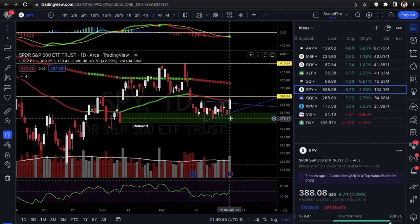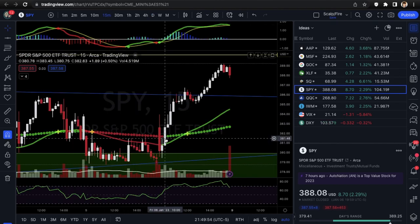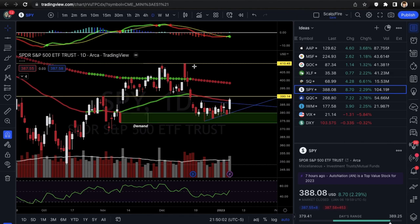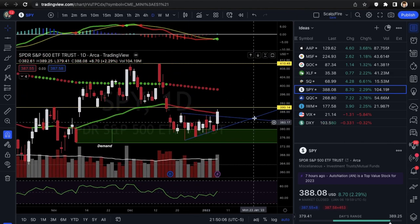I think another thing that triggered it was the ISM manufacturing data. It came in showing a contraction. We'll even go to the 15-minute. I think this is when the ISM data came out, probably like 10 o'clock. Got this huge bullish candle, and then after that, the sky was the limit. So maybe the ISM data played a part too, and not even just the non-farm payrolls.